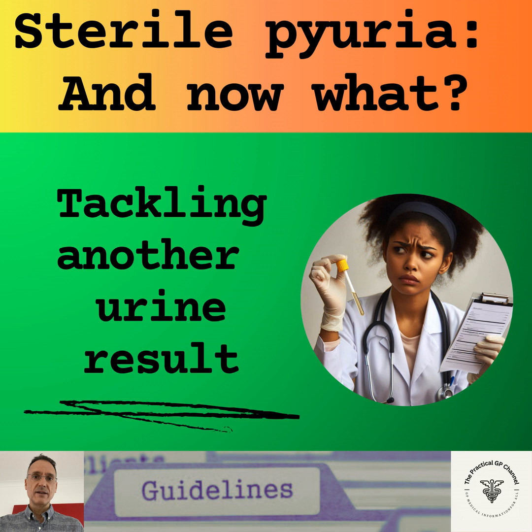Let's summarize all this by looking at this algorithm published in the British Journal of General Practice. So, the common causes include infectious and non-infectious. Infectious causes include STIs, as well as parasitic and atypical infections. And examples are unresolved UTIs, prostatitis, cystourethritis, balanitis, post-antibiotic pyuria, chlamydia, gonorrhea, schistosomiasis, and adenoviruses.